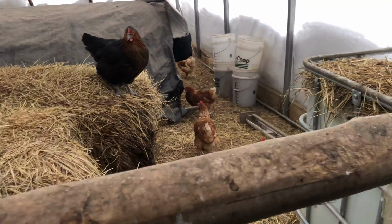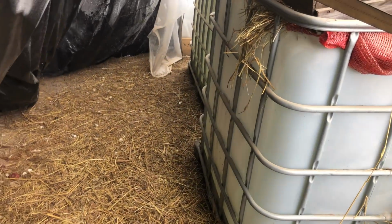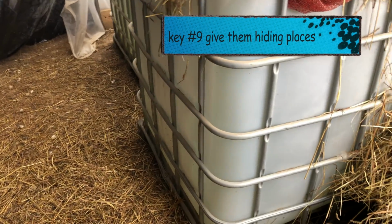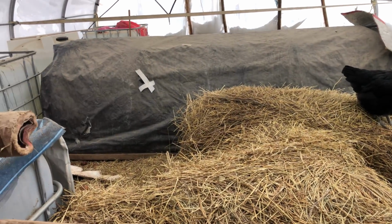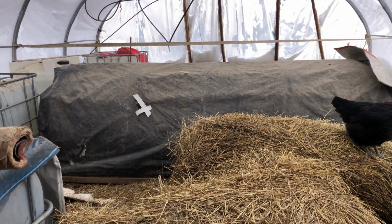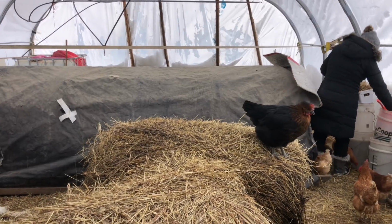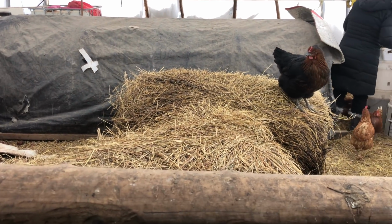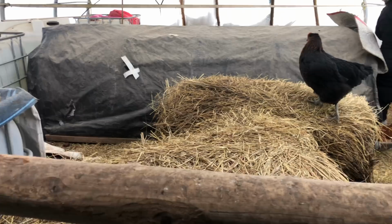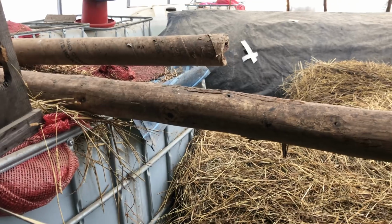We give them lots of cubby holes in here. Lots of places they could get away from the others, and that's important. Now, if we had this all just one big open area as a greenhouse, what happens is when one of them's getting pecked at or picked on, it really doesn't have a place to escape. And if you make it like a little bit of a maze, it's much better, because the one that's getting picked on can escape the others.